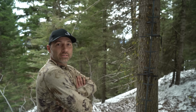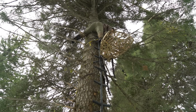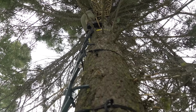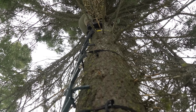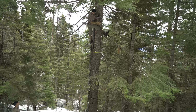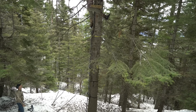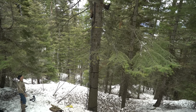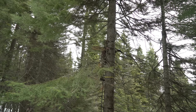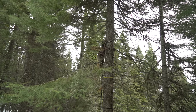All right, so now Justin's getting the tree stands up right now. We kind of assist him in this. There's a pretty high level of difficulty. I mean, we've been doing it now for about 10 years, and it doesn't seem like it's really gotten a lot easier. So it's usually a little bit of a challenge, especially when the tree has sap all over it. Your straps get really sticky and stiff and hard to get around.